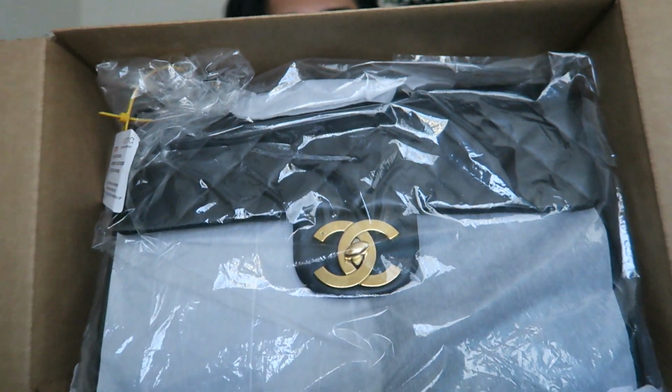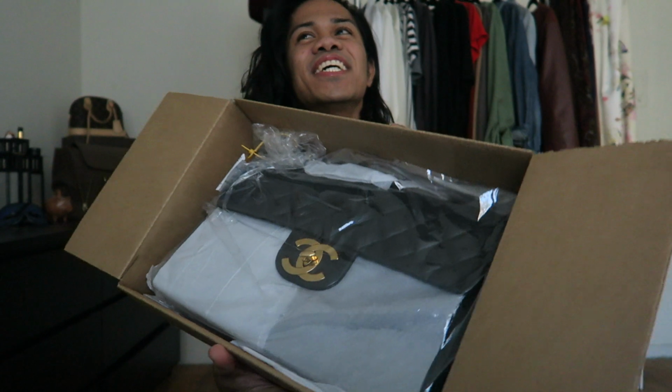This is my holy grail bag. It's a vintage piece, pre-loved. And I'm gonna show you right now in the box. Obviously, you see it's a Chanel bag. I have been looking for this piece for a while now.